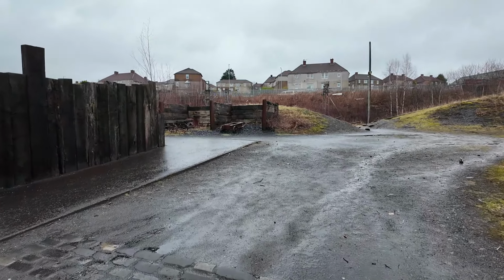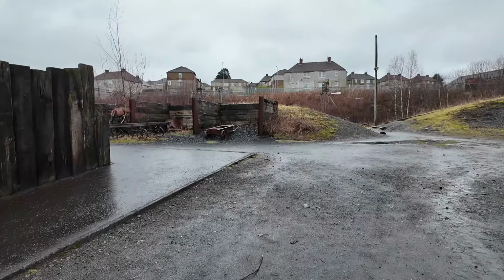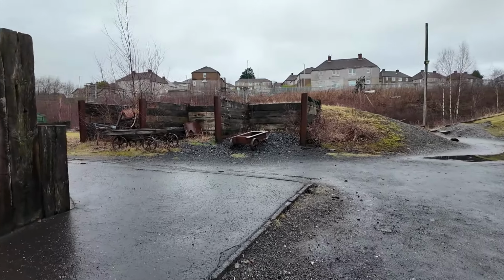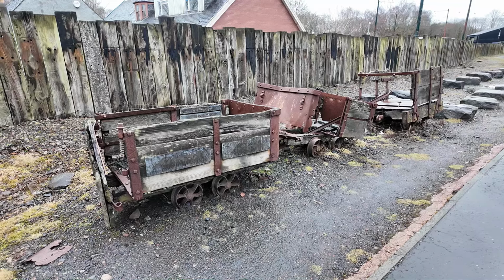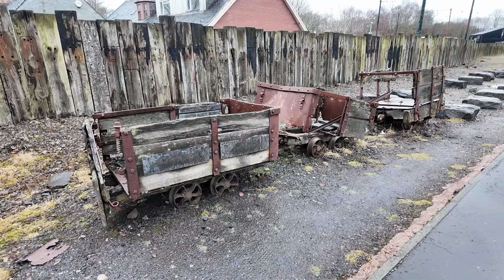So right behind me here is the entrance to the mine, and we're going to have a look in there now because there are 3 locomotives on display in this mine area. We are now walking into the mine as it's a lovely recreation, and it even has some old mine wagons which look like they were dumped here when a mine closed.